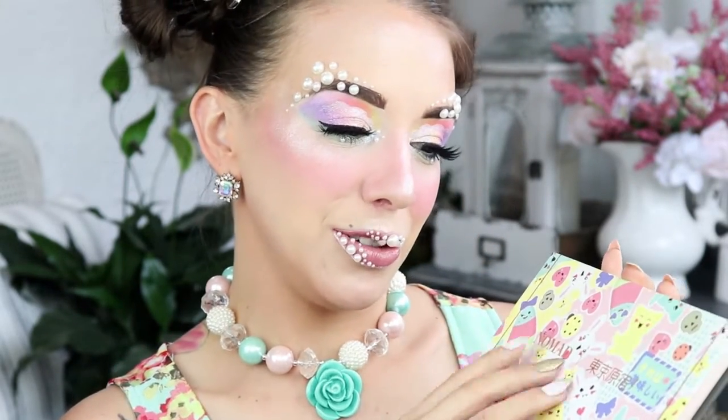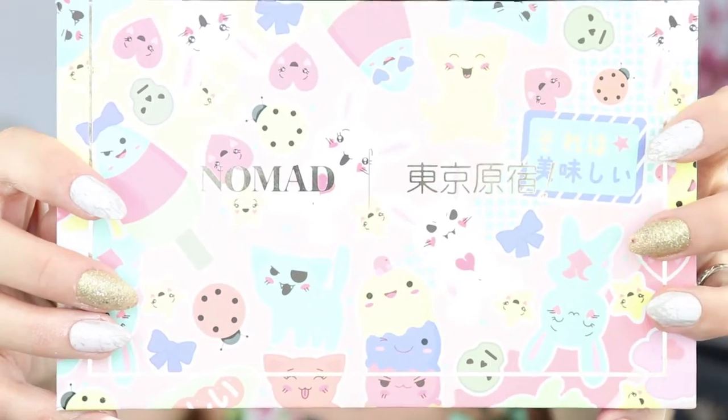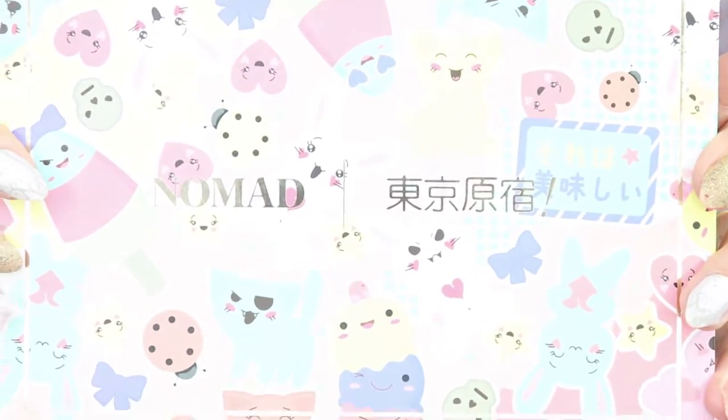So today I am playing with the Nomad Cosmetics Tokyo Harajuku palette. And you guys, this palette is the cutest thing in the entire world. Oh my god, I love it so much. Why do I sound like this? Because it's so cute. First off, look at this packaging. Okay, you guys, this packaging is adorable.